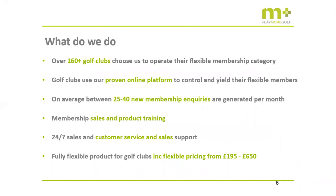We've got 160 plus golf clubs that we work with. That's growing by about 12 to 15 clubs per month. We've also got over 5,000 members over those clubs over that period of time. Some clubs have been working with us for 3 years. Some have been literally 3 minutes.